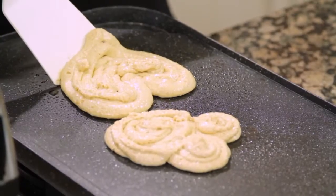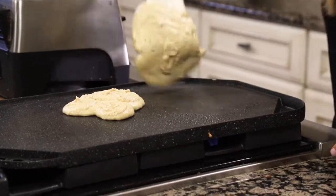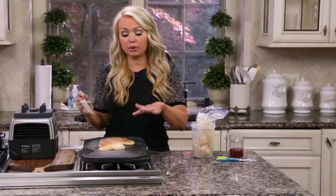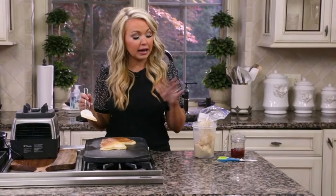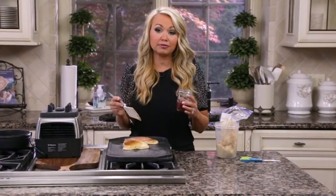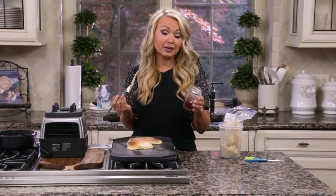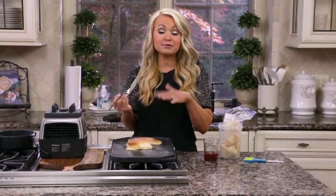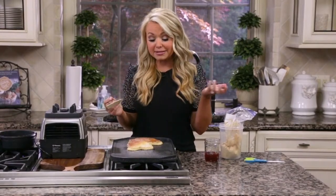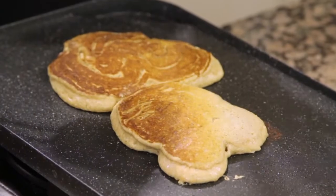Okay, so once you flip the pancakes, then you want to cook it for about 1 to 2 minutes on the other side, just until it's golden brown on both sides. And these will be great, and what I love about these peanut butter pancakes is they really do have a peanut butter flavor, and then you can serve them with some strawberry or some raspberry jelly on top instead of syrup. So it's a really great way to send your kids off to school with something that's nutritious, delicious, and healthy.